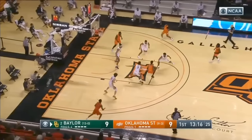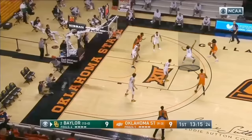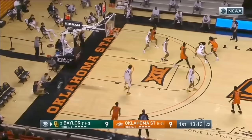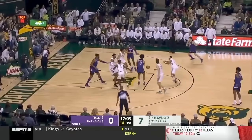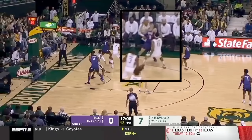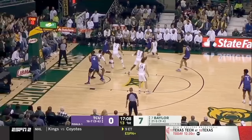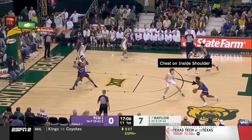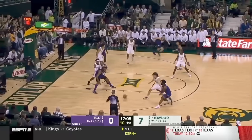And what Baylor does consistently is they close out with an inside hand, and they always want to shade the offensive player to his inside shoulder to force them away from the middle. Successfully closing out is one of the hardest things to do defensively, and they are very consistent at getting that inside hand up, closing out to shade the inside shoulder, and forcing things away from the middle of the paint.